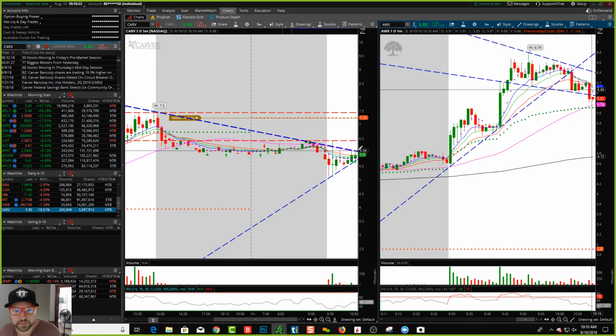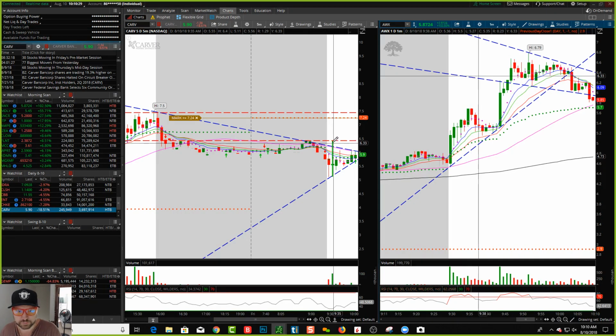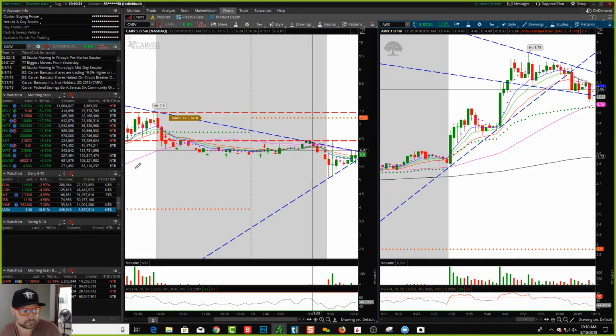Maybe it'll give you a smaller candle. You know, if it gives you a smaller candle here, this might break. It might have some room to pop, right? Again, it's a low floater, right? So right now you got to think about it. Just think about the psychology.